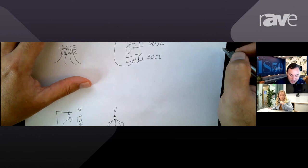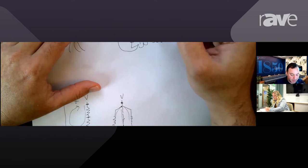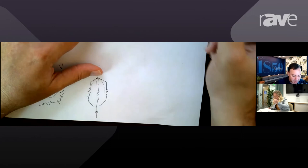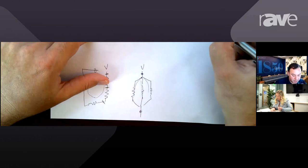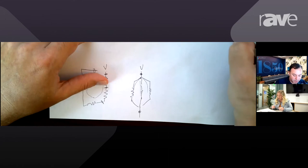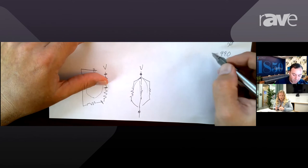10 ohms. Perfect. So they might say we've got 70 volts. We've got three loudspeakers tapped at 30 ohms each. What power is required to drive this? So we know we've got R. We know we've got V. And so now P is just going to be V squared over R. We'll keep it simple, so that's going to be 70 squared over 10. That's 4,900, and so it's going to be 490. 490 watts is required to drive these loudspeakers.